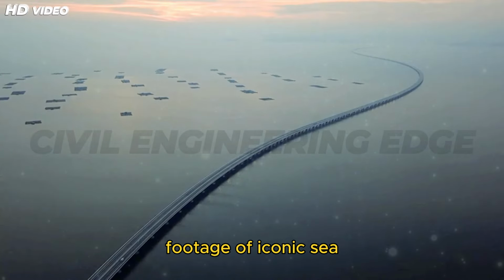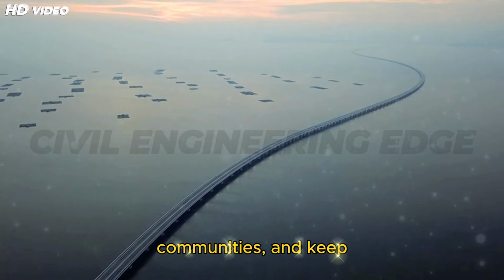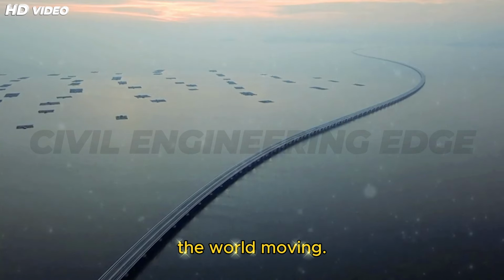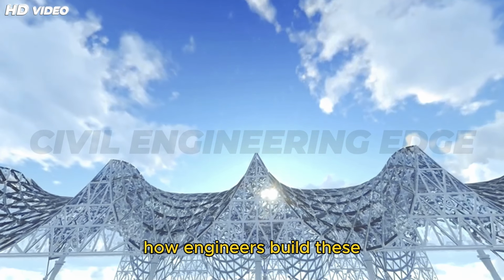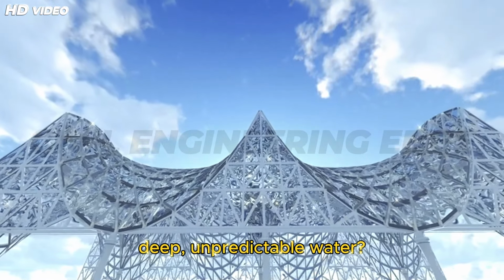Aerial footage of iconic sea bridges. Bridges, they connect cities, unite communities, and keep the world moving. But have you ever wondered how engineers build these massive structures over deep, unpredictable water?